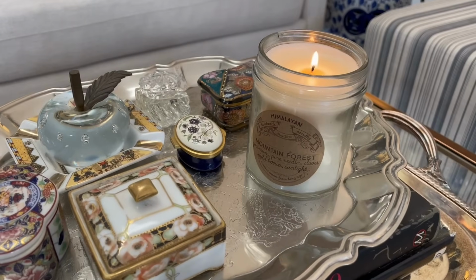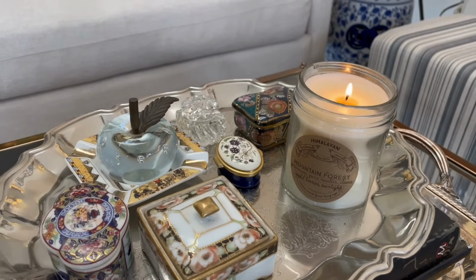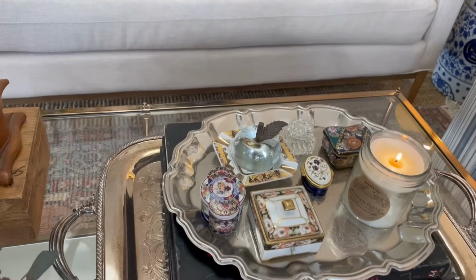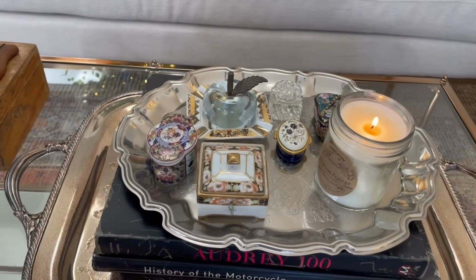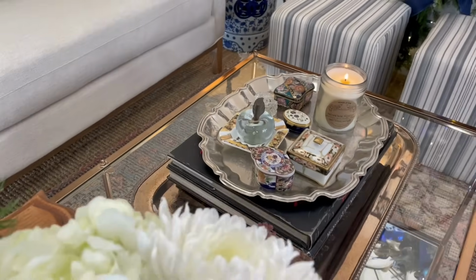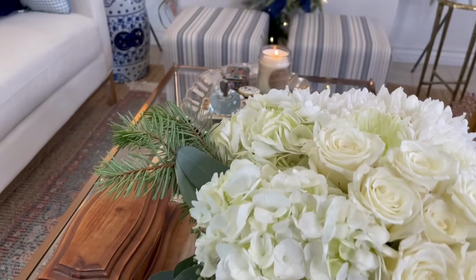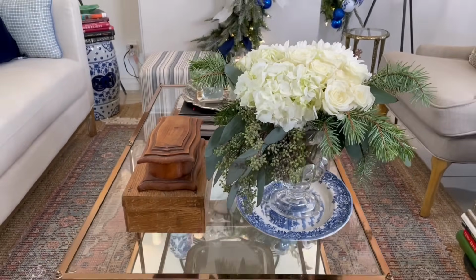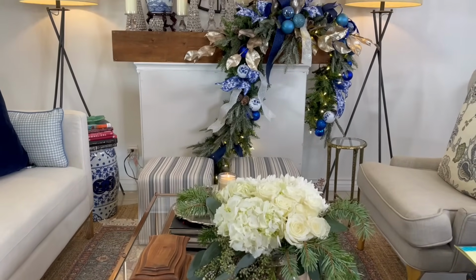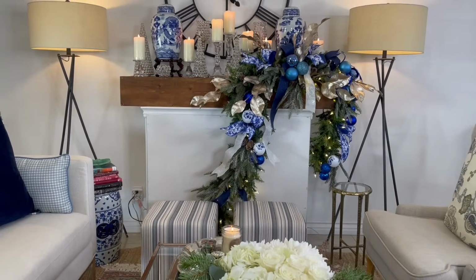And of course, I always like a beautiful scented candle. In this case, it's a mountain forest, just so the house smells like pine. And I just love the way this looks right here. And I'm gonna scoot this way on top of the flower so you guys can see a full view over this side of what it looks like with the faux mantle right here.